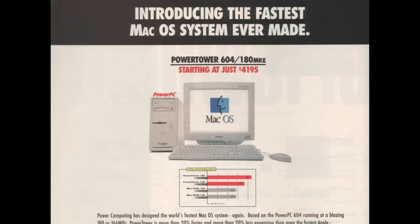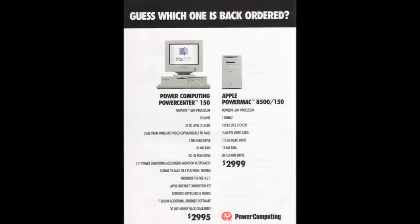We're driving the price of Mac OS systems down by using proven PC technology and cases and power supplies. Power Computing took the latest PowerPC chips and brought them to market well ahead of Apple, and with better prices, and giving buyers the whole package. And the keyboard. I don't have to pay extra for the keyboard. No, you don't have to pay extra for the keyboard.